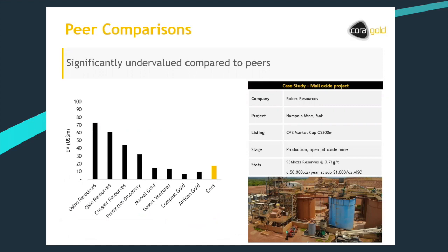It's not a name many of you might be familiar with, Robex Resources. It's a Canadian listed company, but I think it's significant for a number of factors. They are essentially operating an oxide gold mining operation in Mali. It's an open pit oxide mining operation, as we would expect ours to be. Their grade is well under a gram a ton.